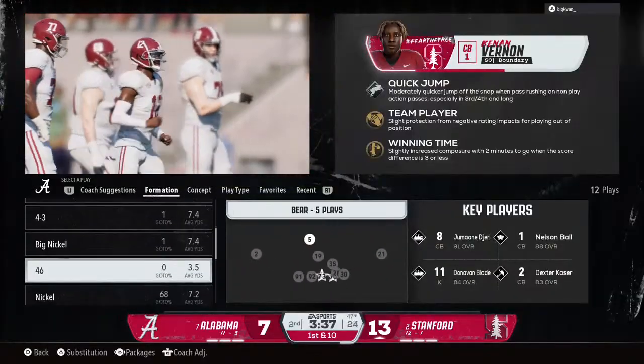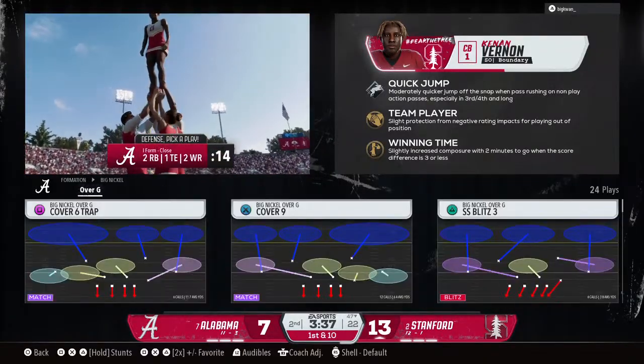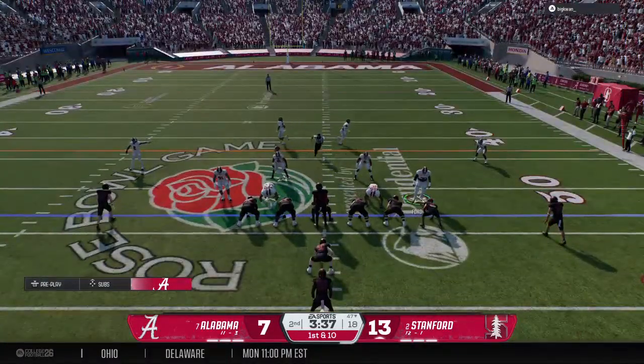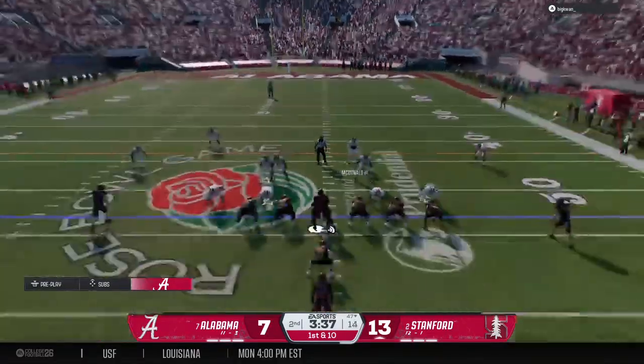Boy, just a drive killer right there, Chris. And he didn't seem to throw that ball with much confidence. Just put it up for grabs, and the defense comes down with it. And the Stanford offense is back out on the field. Last time out, they moved the ball well, but had to settle for a chip shot field goal.